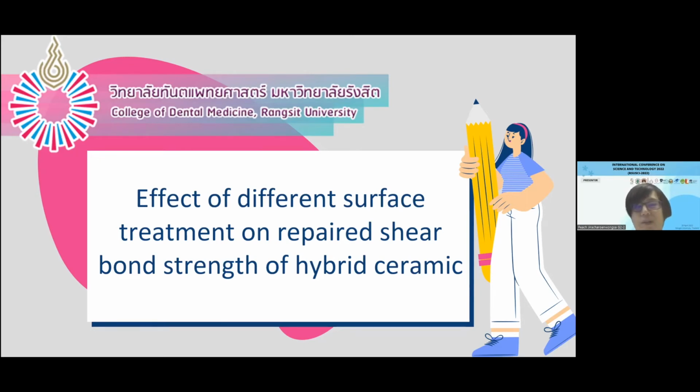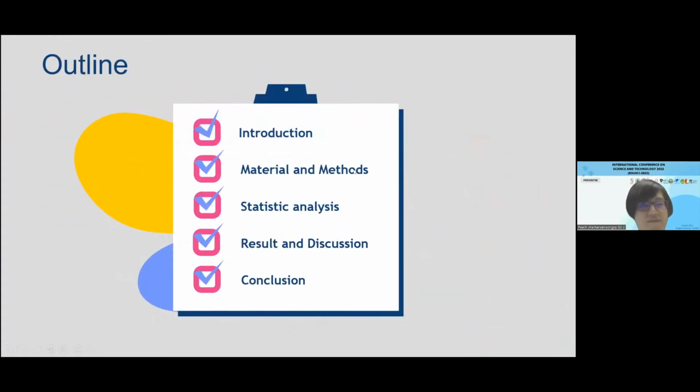It's my greatest honor to present to you today the effect of different surface treatments on the partial stain of hybrid ceramic. The outline is as follows.